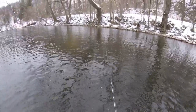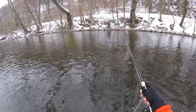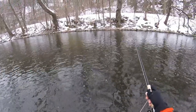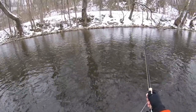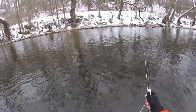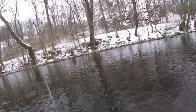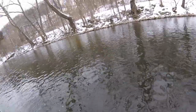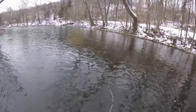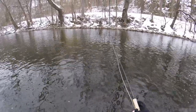Funny, the different spots that I don't do really good up here on the swing, and the hang in this particular spot. There you go. Oh, he got off. Man, he whacked it. These fish have got my number up here. I am missing.